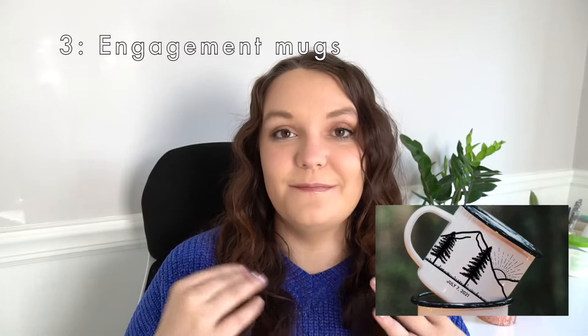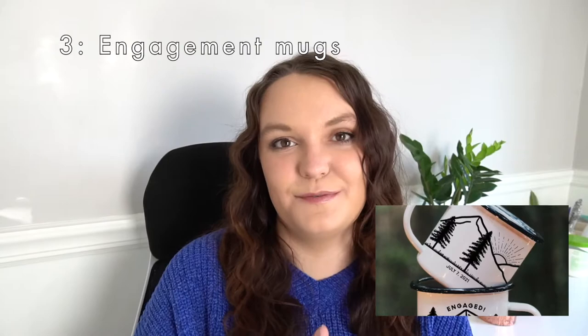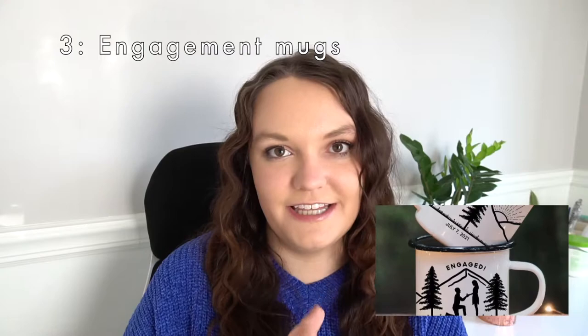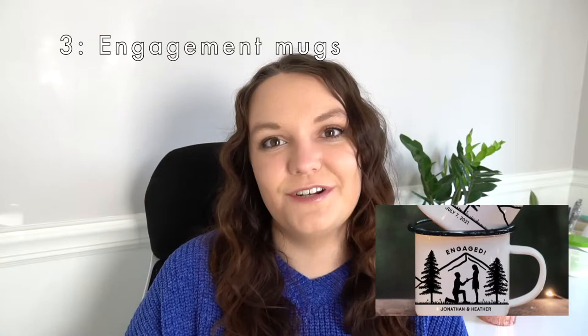Idea three, engagement mugs. There are tons of options on Etsy. I linked below what I think is one of the cutest ones. I love the campfire mugs. I think that they're really cute. They're very trendy. And you can get ones with their names. You could get it with the date they got engaged. You could get it with the date they're gonna get married. Whatever you think that the couple in your life would enjoy the most, but it's a really cute option.